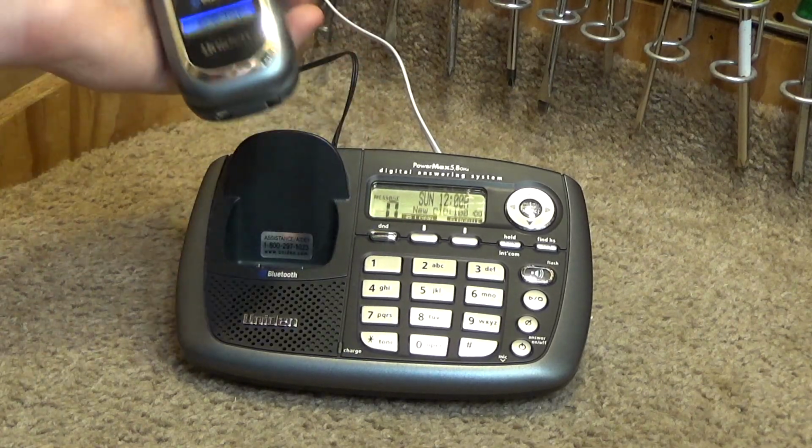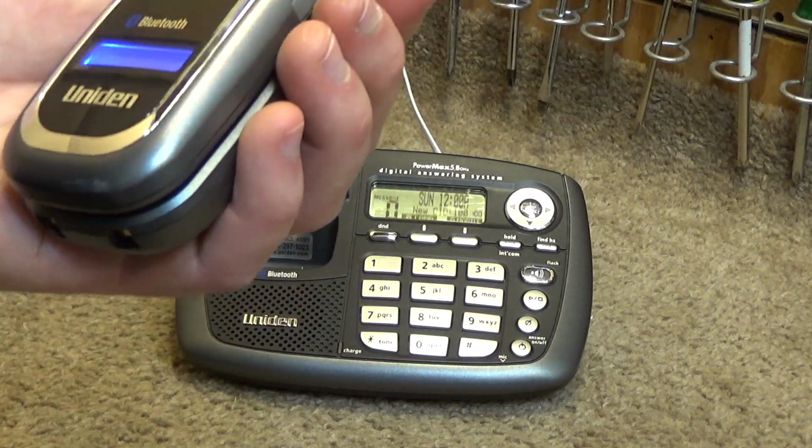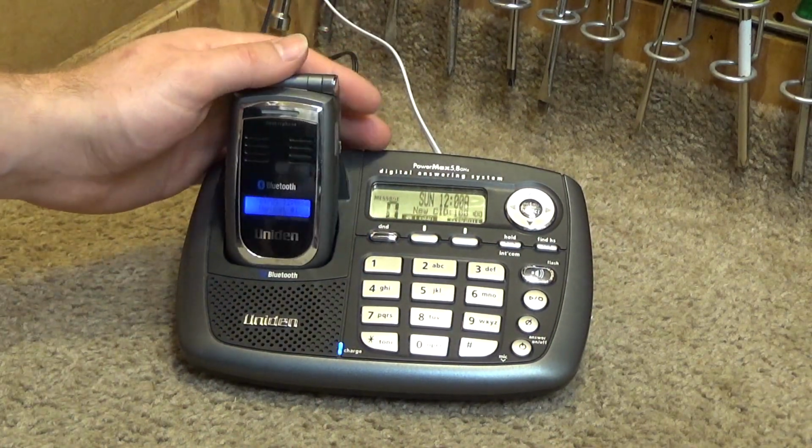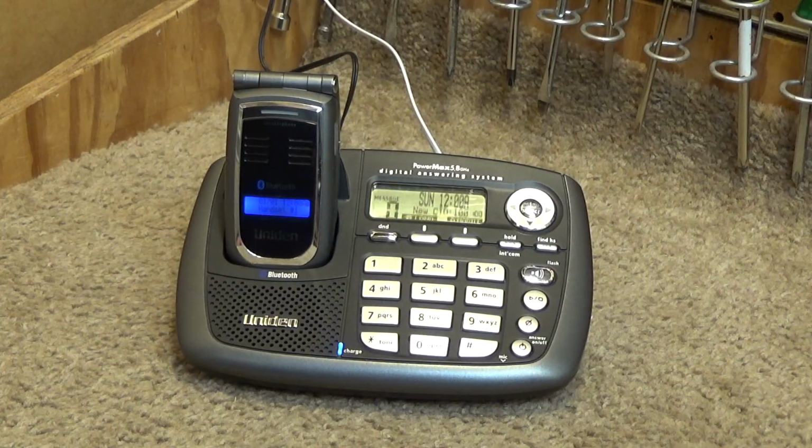So, this is Bluetooth, and it can interface with cell phones. We're not going to go through that feature in this video because I just don't feel like it. I don't have a whole lot of use for that anyways. So let's begin by calling it up.